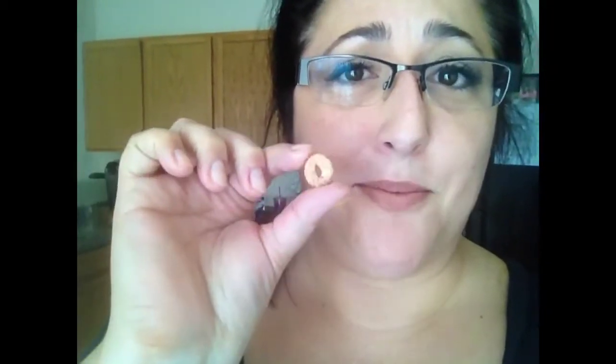Excellent. Okay, guys, it's time for the mixed berry cereal crunch, and just like the other one, it smells good, and it looks pretty good. Let's try it out. So same thing goes for this one. It's bigger than a Cheerio, probably the size of an Apple Jack or a Fruit Loop.